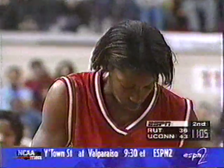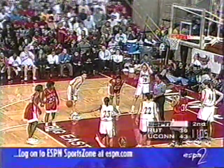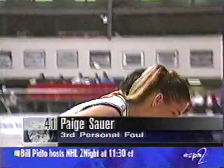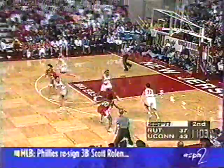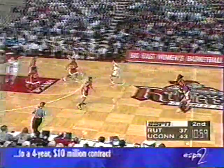Linda Miles, the 7th of 10 children. So she knows what it is to battle for things you want, you know what I mean? She battled against Connecticut 2 weeks ago. She had 18 points, 11 rebounds. A big reason why they pulled off the upset. As you can see, Paige Sauer with her 3rd personal foul. Abrasimova with the rebound. Miles goes right back to work playing D.